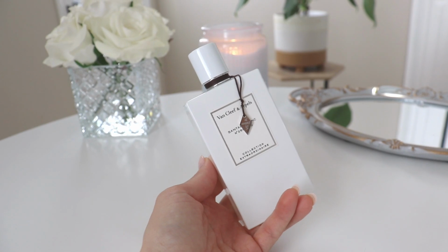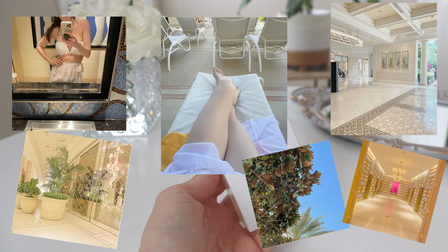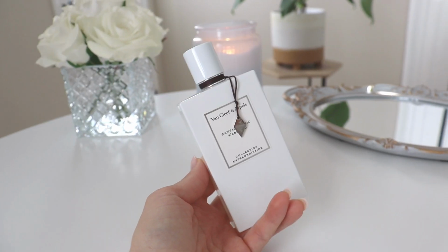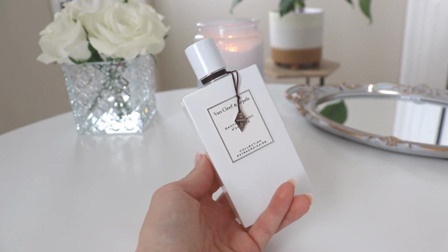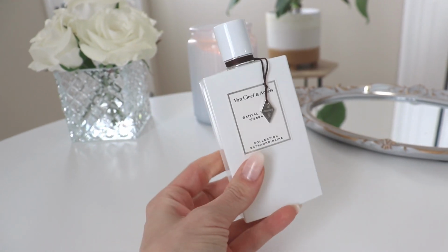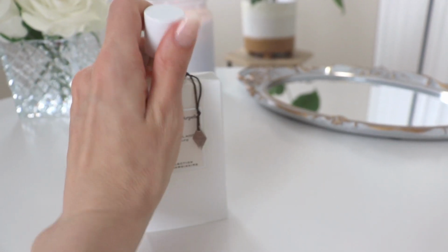Which I really liked because that was perfect for my vacation, because of course I was staying at a really luxurious place and spending a lot of time out in the sun and by the pool, and it perfectly suited the whole mood of my vacation, which is what I really loved. And so I think this perfume will always kind of remind me of being on a luxurious vacation, which is perfect. So let me just take the lid off.